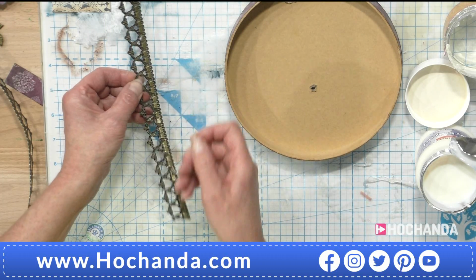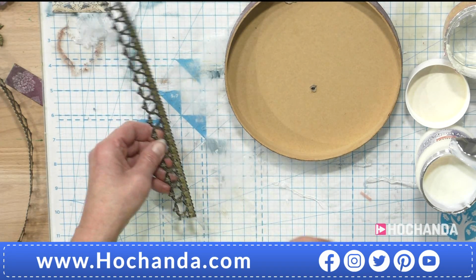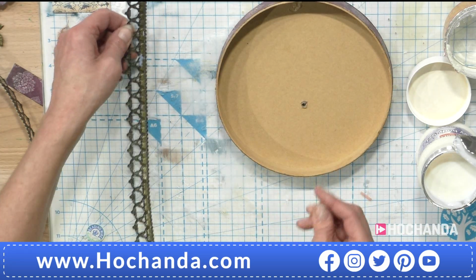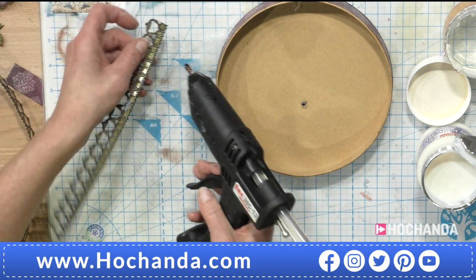And this shows you, can you see how the hot glue gun comes off metal? Because hot glue doesn't seep into things. So that's why your gel medium is so good, and that's why I've put gel medium on as well. So I did that just to demonstrate.